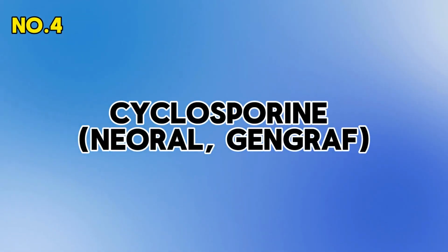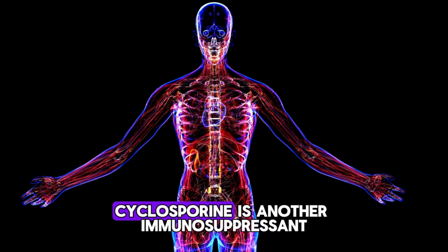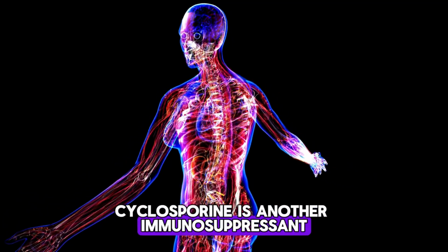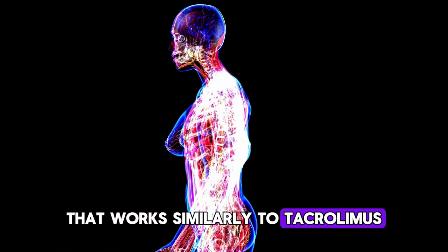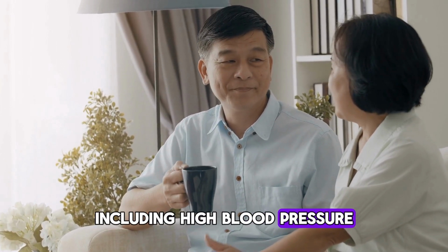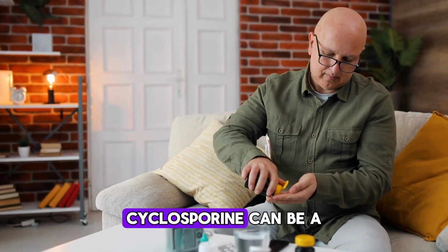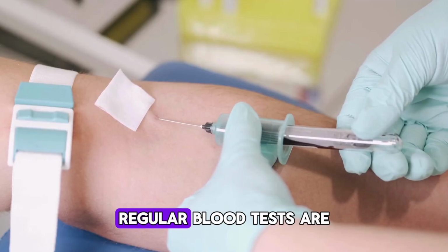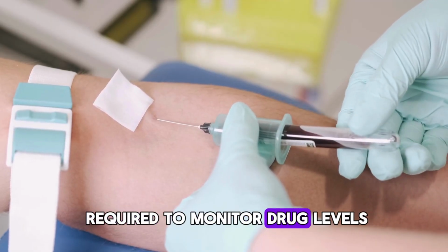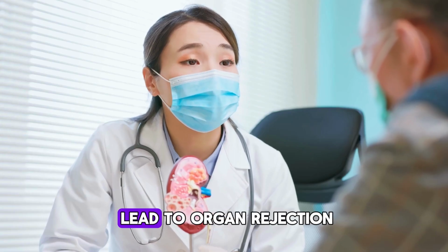Number 4. Cyclosporine, Neoral, Gengraf, an alternative to tacrolimus. Cyclosporine is another immunosuppressant that works similarly to tacrolimus, but is used less frequently due to more side effects, including high blood pressure and kidney toxicity. However, for some patients who cannot tolerate tacrolimus, cyclosporine can be a good alternative. Regular blood tests are required to monitor drug levels, as too much cyclosporine can be harmful, while too little can lead to organ rejection.